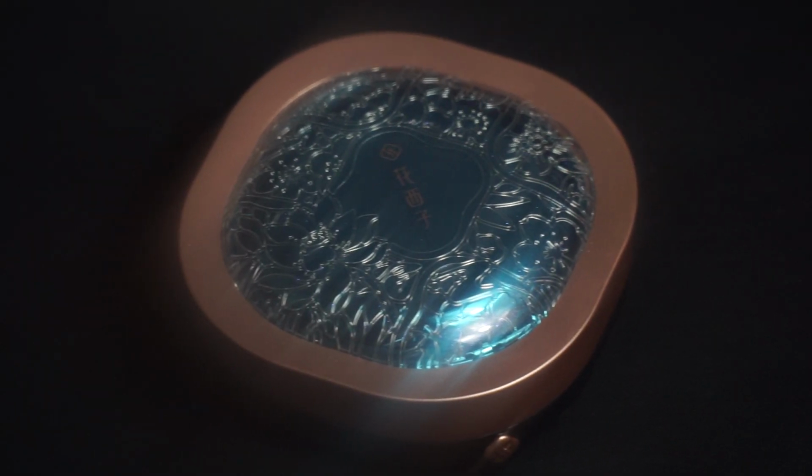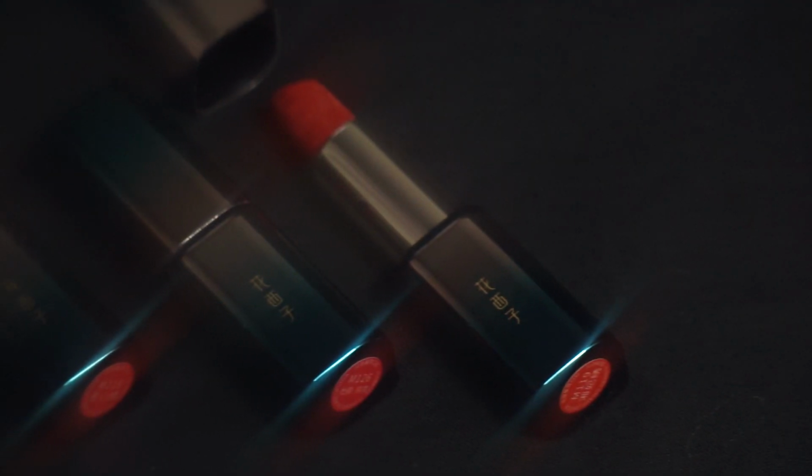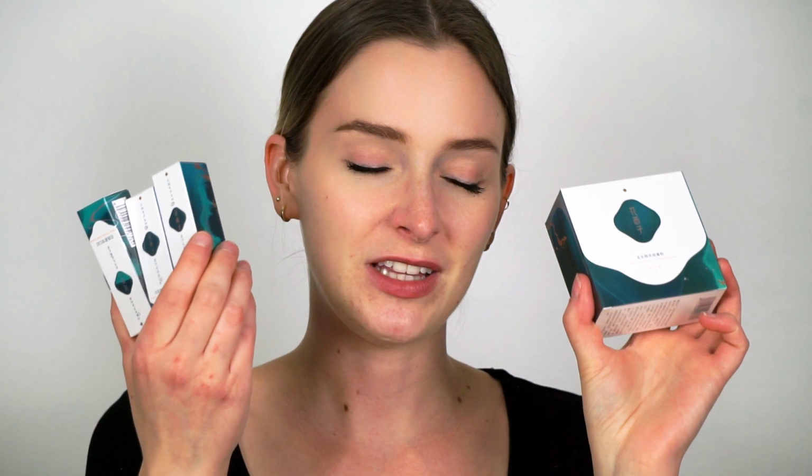This is a brand called Florasis. This brand looks absolutely gorgeous. So today we are going to be playing with some of these items.